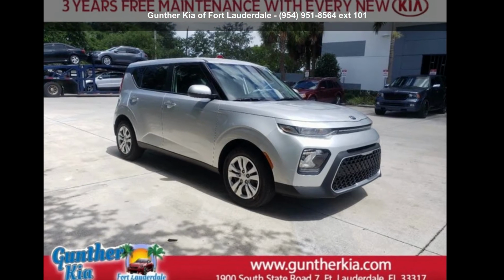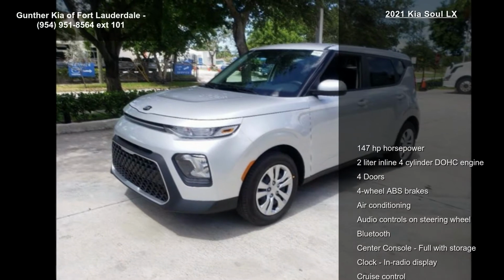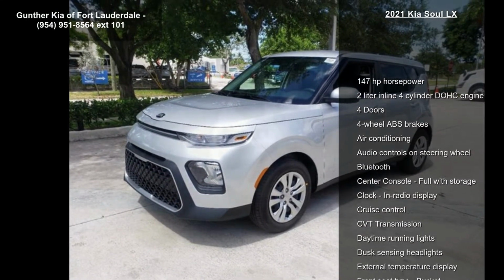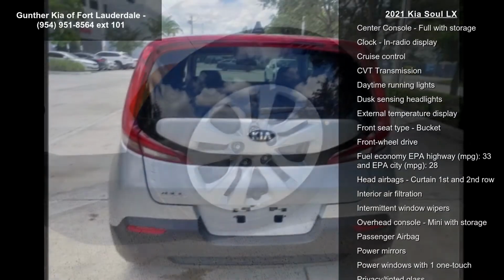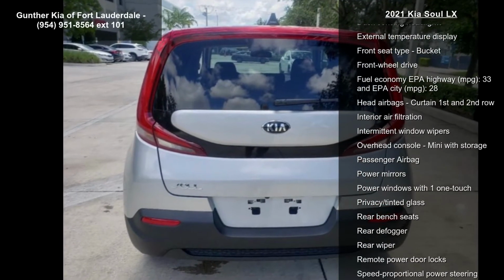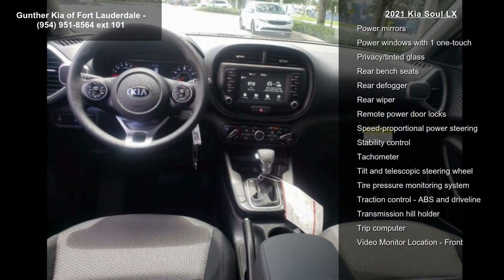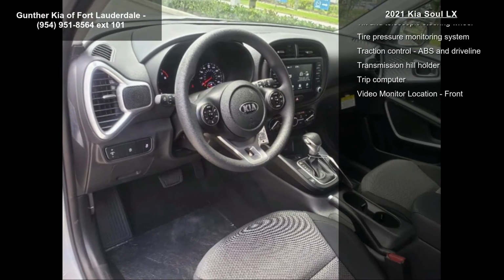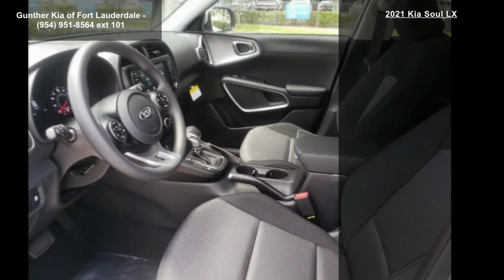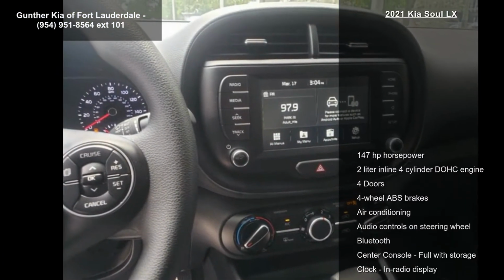Step into the Kia 2021 Soul LX. If you are looking for a first-rate auto, this one could be yours today. This vehicle's top features include 147 horsepower, 2-liter inline 4-cylinder DOHC engine, 4 doors, 4-wheel ABS brakes, air conditioning, audio controls on steering wheel, Bluetooth, center console, full-width storage and clock-in radio display.